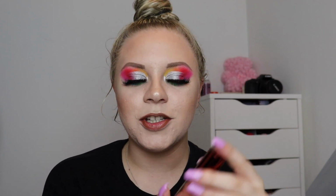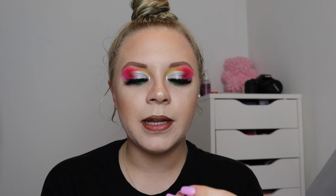And now we get to test out this beautiful lip gloss. So yeah, I love the packaging of these. I think it's better than their other lip gloss packaging. I don't know, I really prefer this for some reason. And as I mentioned earlier, it literally smells like cocoa powder. So yeah, let's get this on. There's a slightly bigger doe foot.